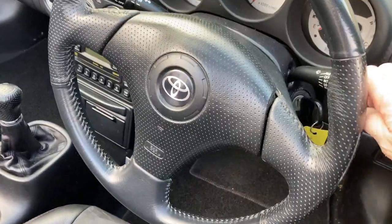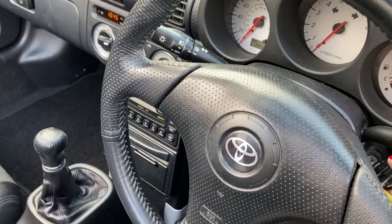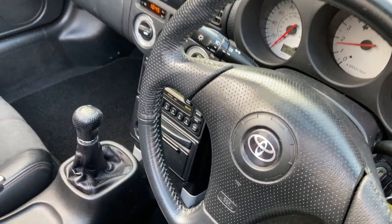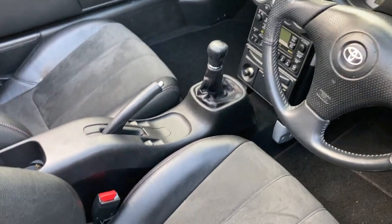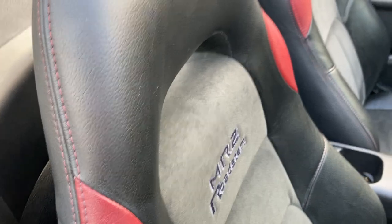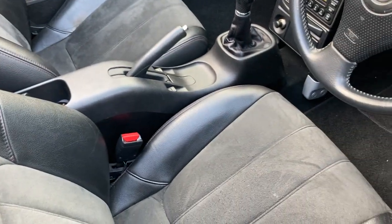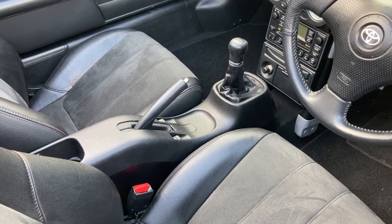If I turn the engine on, it makes a beautiful noise, as you can hear. It's inside, it's really, really good. It's been well looked after throughout her life. She's got six gears and reverse.